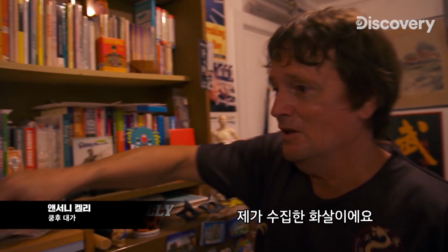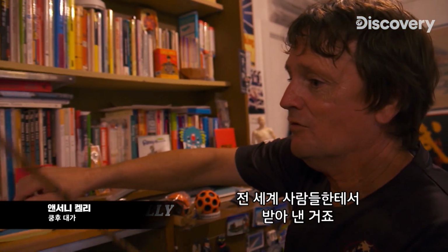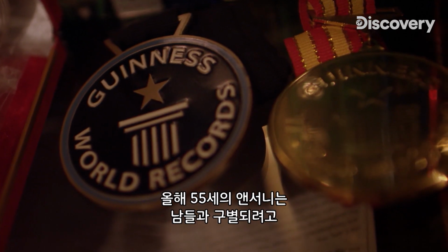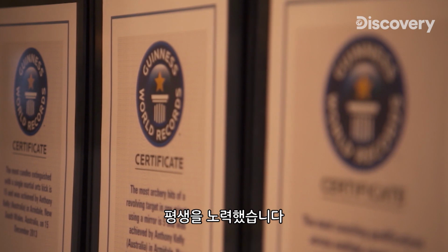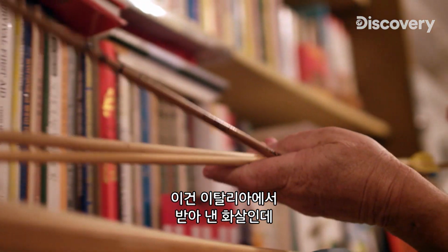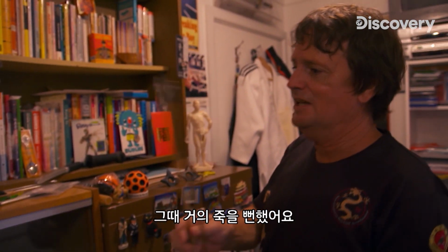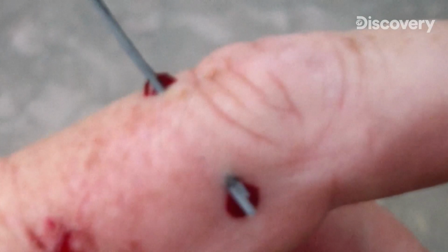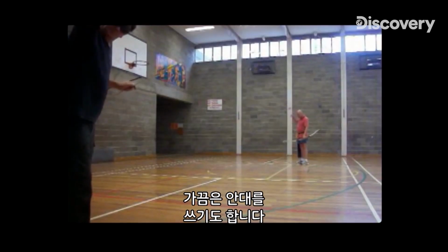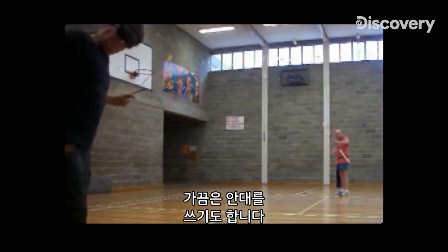This is some mad collection of arrows that I've caught from people around the world. The 55-year-old Aussie has spent a lifetime distinguishing himself from the pack. This little baby that they made me catch over in Italy, I think it was, nearly killed me. He catches arrows with his bare hands, sometimes wearing a blindfold.